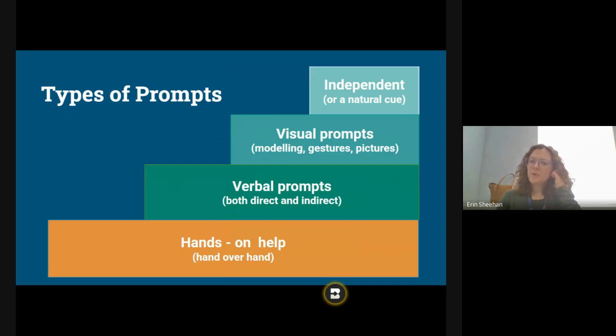So with these types of prompts, we want to move from the more intrusive to less intrusive as children develop the skills. But that being said, we don't want to necessarily start at the heaviest level of prompting. The base is the most intensive level, the physical hands-on help, hand over hand. And with your kiddo, you don't want to just assume that they need hand over hand.